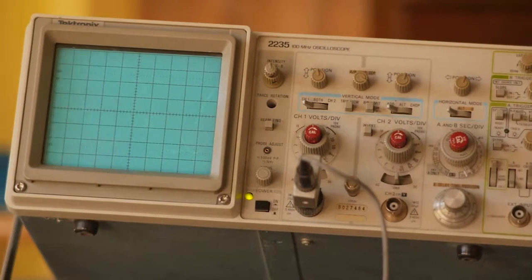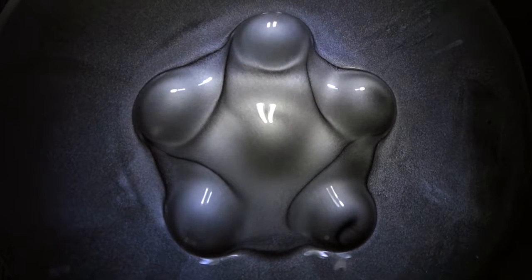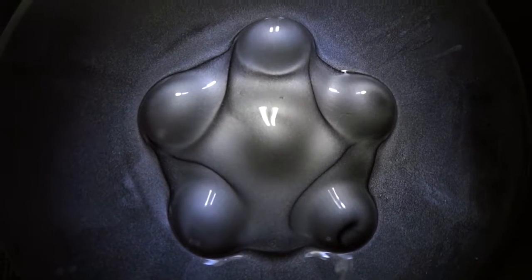I work with a special device with a spherical resonant cavity, and I work with one oscillator, with one single wave, and I obtain a pentagonal structure. After a few days in my lab, I was surprised. The human face appeared. It's fantastic. It's very improbable to obtain this.